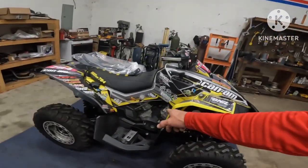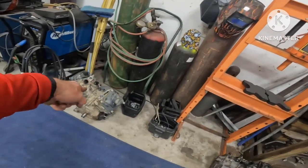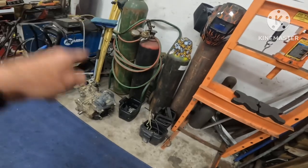And me by myself today. Brandon has been working yesterday. So the last time I let you guys off, Brandon had the engine out. This is the 1000. That is the broken engine there that he broke probably a week and a half ago. That motor's locked up. I don't know what happened to it. The crank bearing locked up on it.